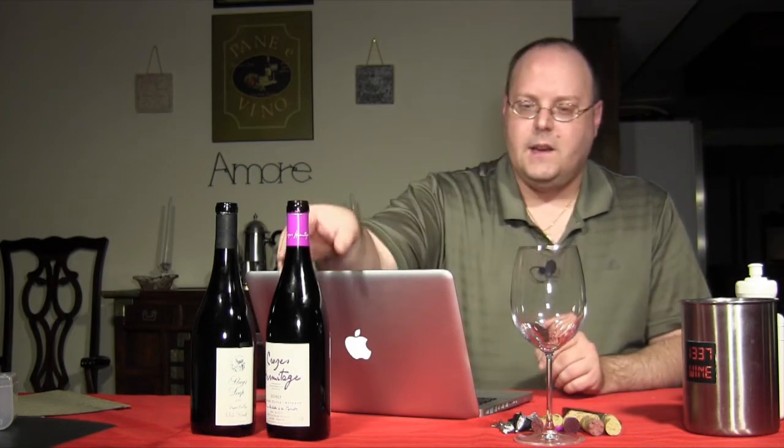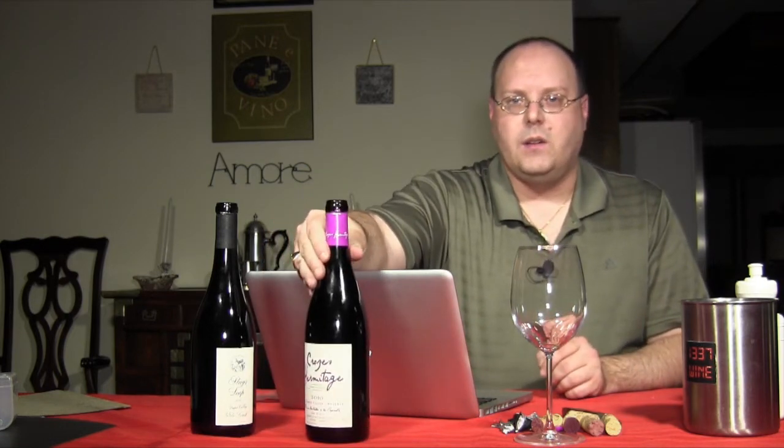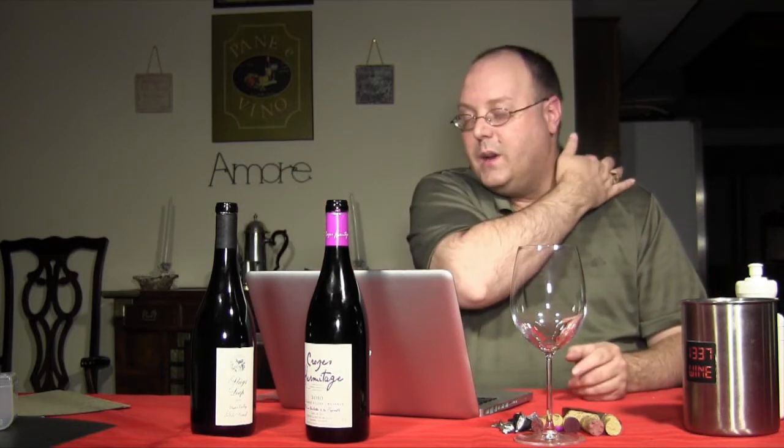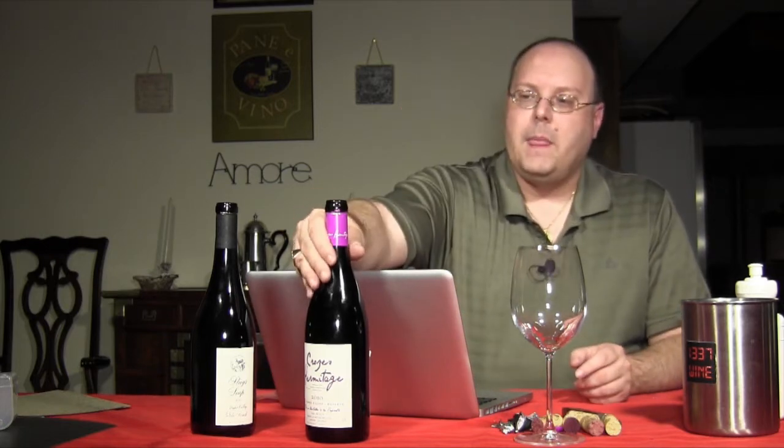So what we're going to do here is start off with the Syrah. Both of these wines are around the same price. So it's not like I'm necessarily going, I mean, I am going in order of price, the lower of the two. But they're only like a dollar difference, if that. So we're going to start with the Syrah.